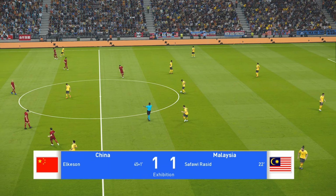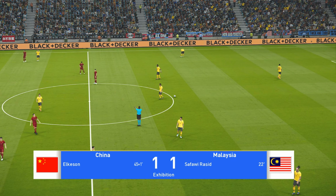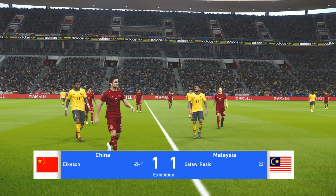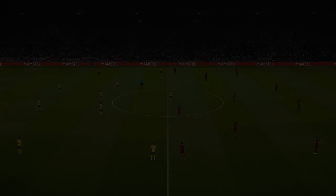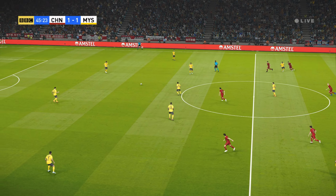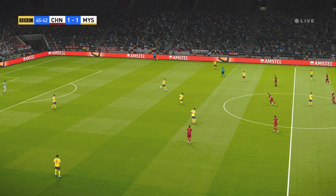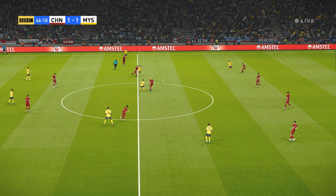China, and the first 45 minutes are up. Well, it has been an even contest, as the scoreline suggests, and it has been more than decent to watch. Breakneck speed, brilliance. So in they come for the break, with nothing to separate them. The score 1-1. Already up and running for the second half.